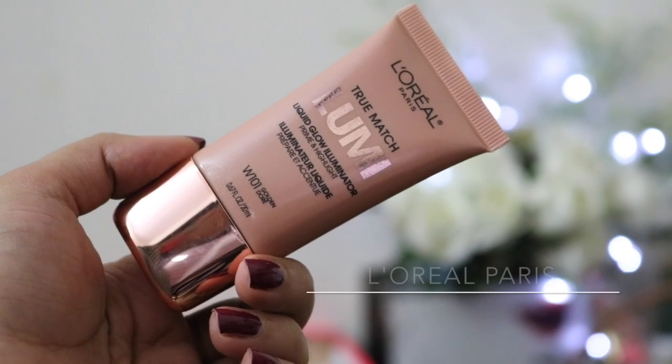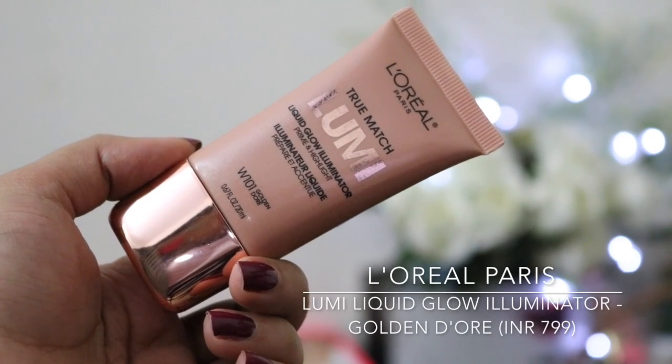Then I picked up the Lumi Liquid Glow Illuminator. I think this has been out in the US and Europe for quite some time. I've seen it on a lot of other blogs and YouTube channels, and I think they have 2 shades in this. One is a pinkish rosy shade, and this is the golden one. I love golden highlighter, so I went with this.